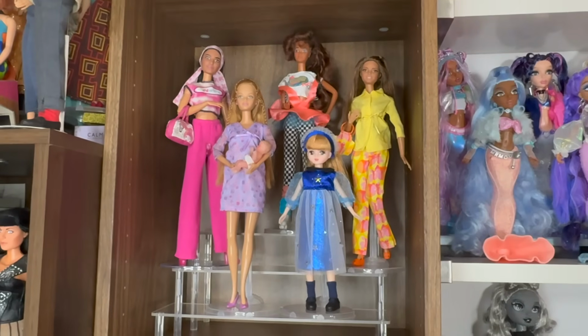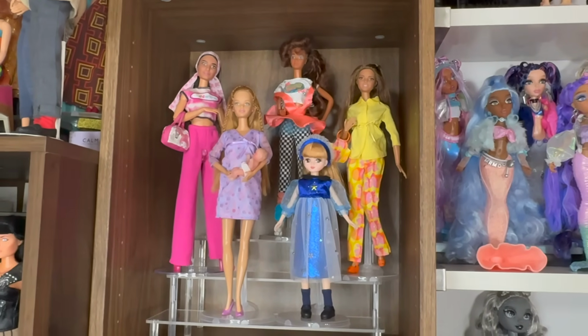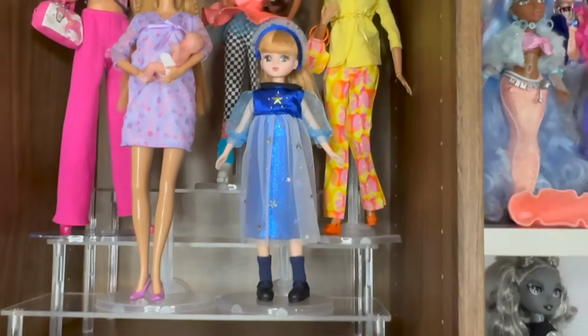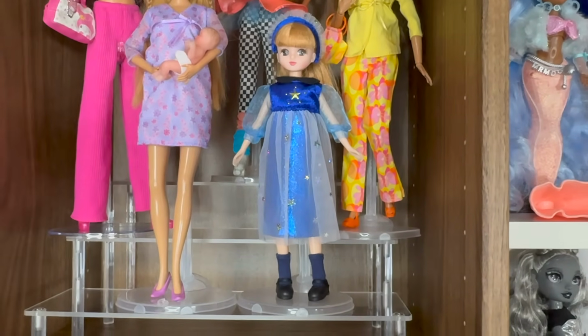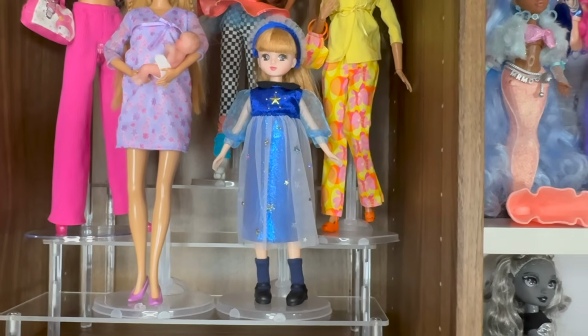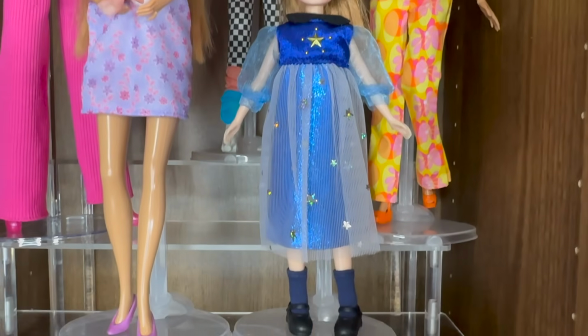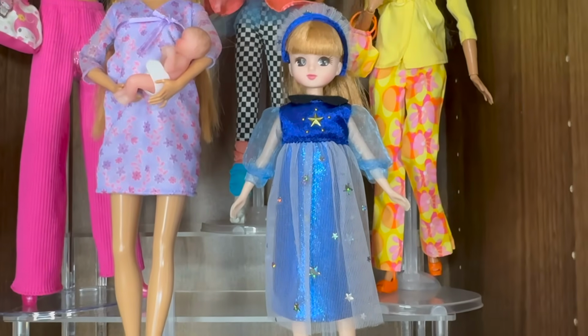The next shelf we have here is just kind of random and colorful. They're dolls that I really like that kind of don't fit in anywhere else. And of course, right up front here, we got my little Lika-chan. I got her off of AliExpress for like $8. And then I bought this really cute fashion pack to put her in. I thought it sort of looked celestial and witchy. I love the Likas. I love her in this. She's so cute, so precious.